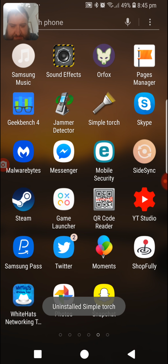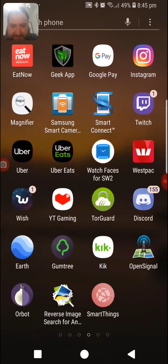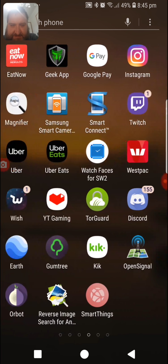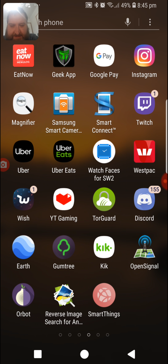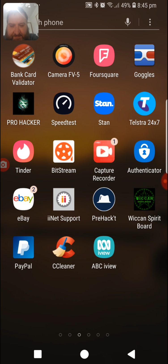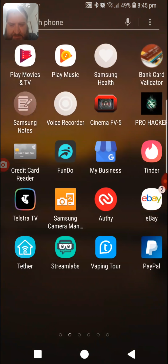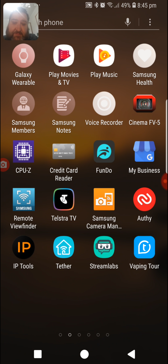Get rid of that. That just gets rid of some of the apps that I don't really need. The rest of the apps on here are pretty much all the apps I had on here before. Everything's signed in, things like that. Got my plan signed in for my ISP as well. What else we got? Telstra TV, which I've still been mucking around with.